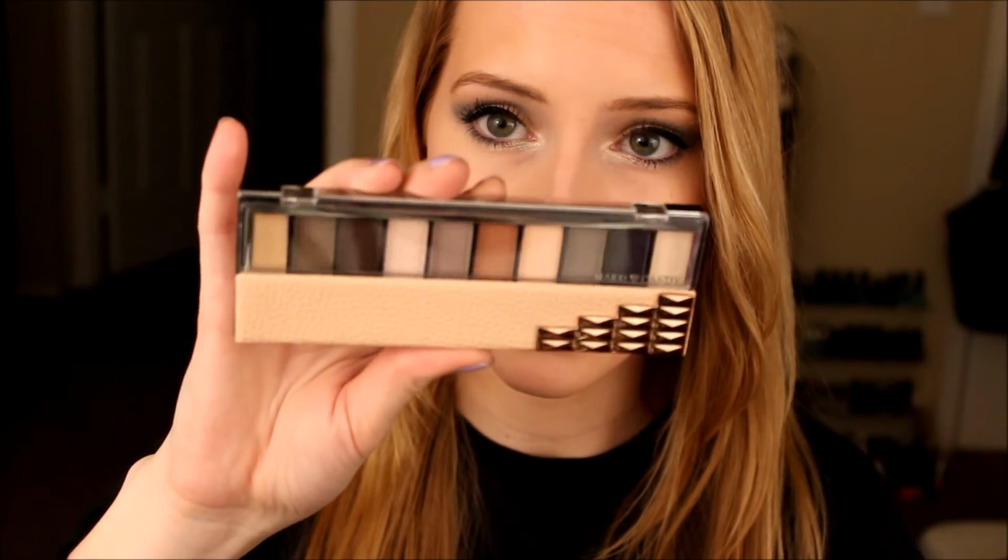And the next product that I have is an eyeshadow palette. It's from the drugstore, and it is the Hard Candy palette that looks like this.